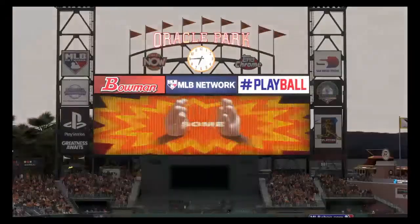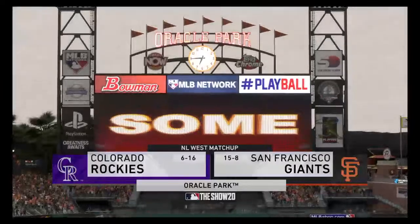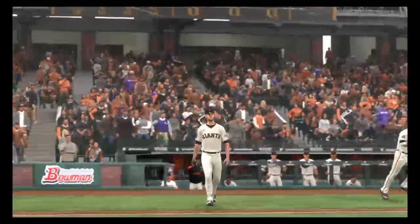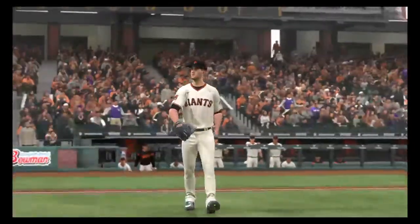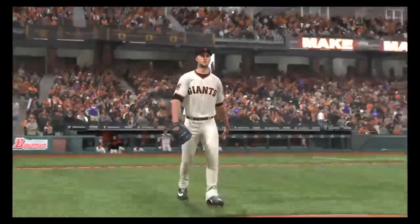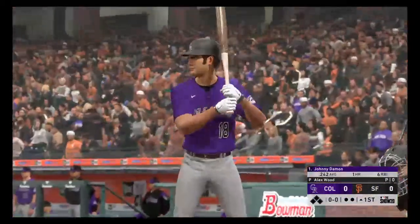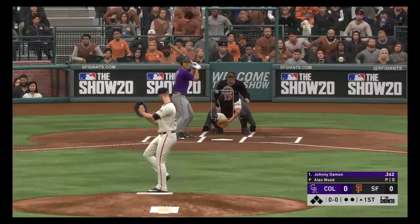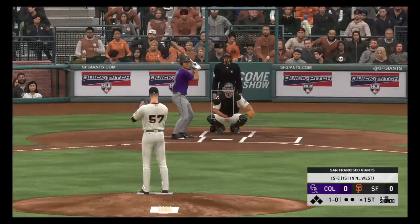We are under the lights this evening as we get you set for another edition of Baseball on the Show. Ought to be a good one here between the Colorado Rockies and the San Francisco Giants. Now in the box, Johnny Damon. He'll get us started in this one under the lights. For Colorado, the center fielder. He's ready. Here's the first offering. Outside with the fastball. That's 1-0.